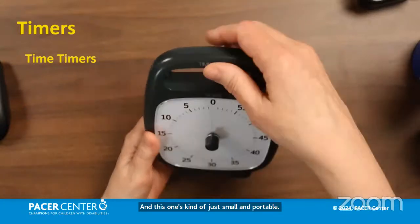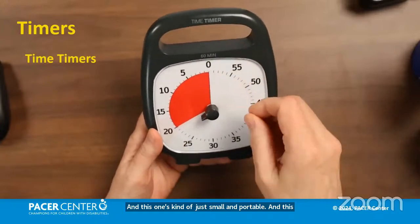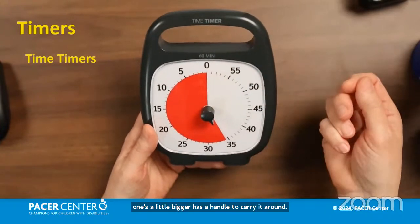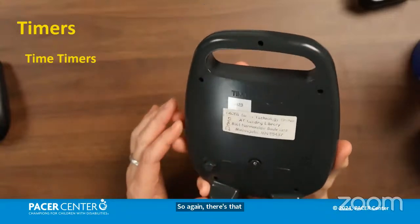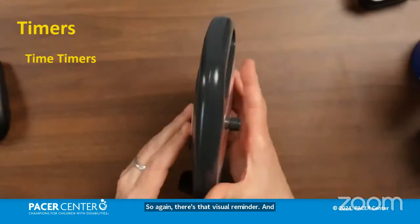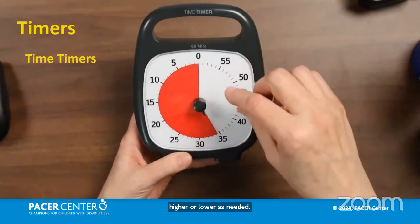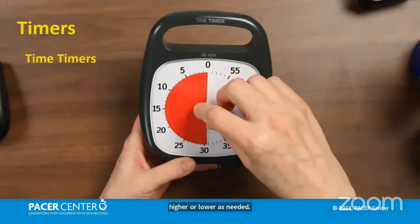And this one's a little bigger, has a handle to carry it around. So again, there's that visual reminder. And then this one actually has a volume control, so you can turn it higher or lower as needed. So both the visual and the auditory reminders with these timers.